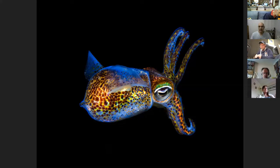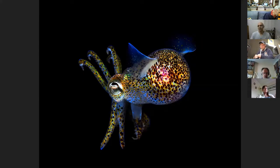The next shot is another similar shot, but from the tail of the animal. Here, I like the little colorful dots in the fins of the animal.